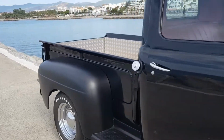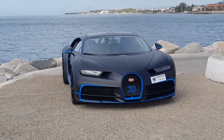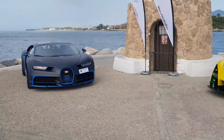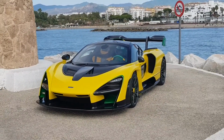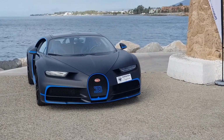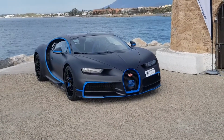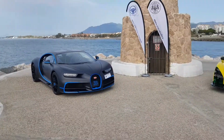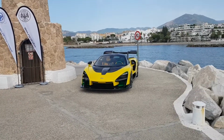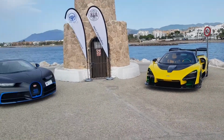Pagani. Bugatti. Grand Sport. Wow. 110 years special edition. Well, what a combo, amazing. Special Senna MSO. Wow.